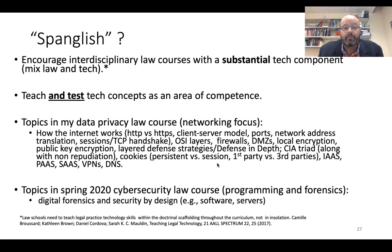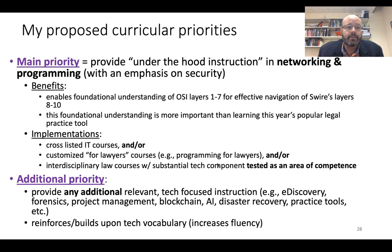But besides my data privacy law course, I'm working with Professor Karen Hart from our computing school on development of a cybersecurity law course that will have a good programming and digital forensics focus, and we'll look at things like security by design and default. And so this is kind of a Spanglish way of approaching things. So we'll teach the law and the tech in both of these courses.